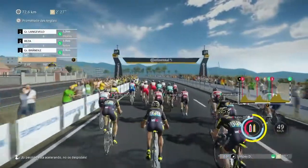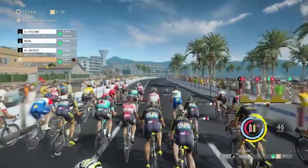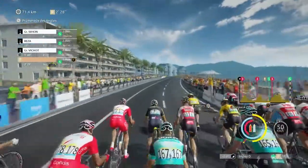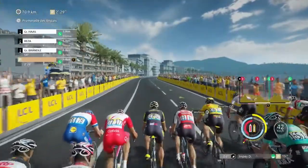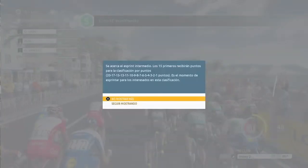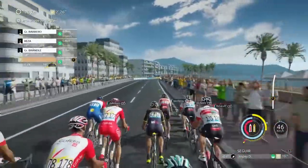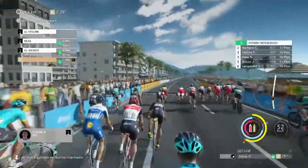The peloton is riding hard. Stay well placed. The intermediate sprint is approaching. Remember that only the first 15 score any points for the green jersey classification. And the first rider earns 20 points. The time difference between the peloton and the breakaway is steady. Here's the winner of the intermediate sprint.